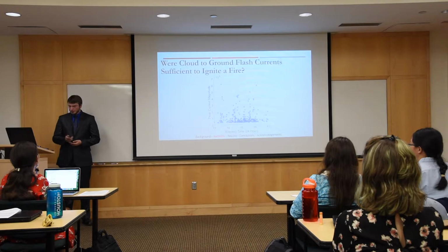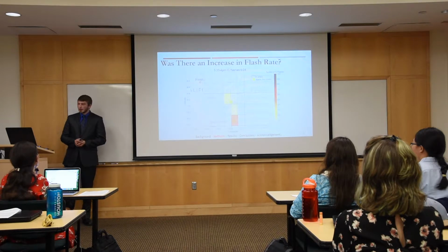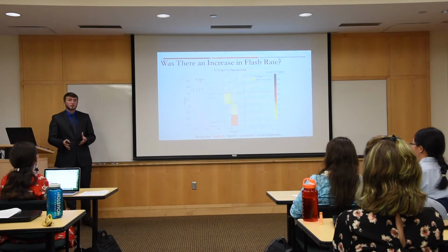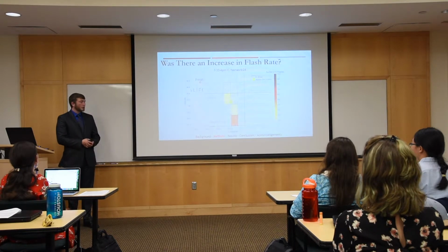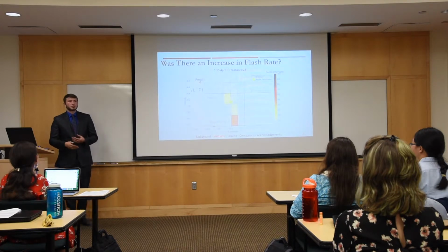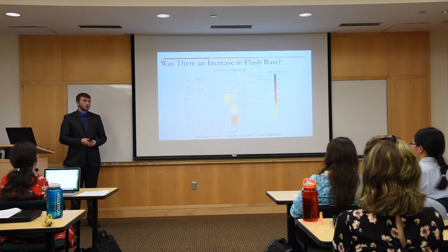So with all of this in mind, I then took the last piece of information and calculated the flash rate by taking the information from that first graph that I showed you with all of the strikes on the map, and then sorted them based on time into individual bins to look at the general flash rate, because an increase in flash rate at a given time is indicative of an increase in storm severity, and thus an increase in the likelihood of actually seeing a fire being ignited.